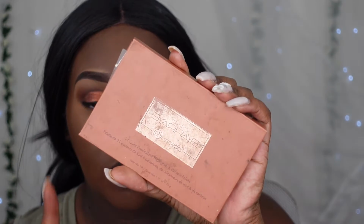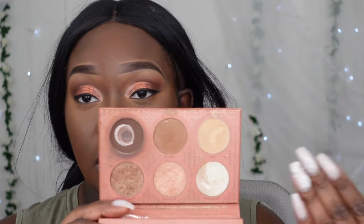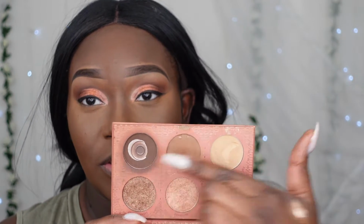Oh my god, do y'all remember this? This is my RAYE and BH Cosmetics collaboration. Do y'all remember this? I forgot that this was an actual palette. So I had it in my contour and highlight area. This is what the palette looks like, but I never ever used the eyeshadow. But I was in love with the contour, everything with this face part, as y'all can see.